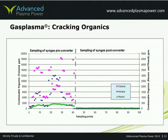This slide really just very neatly summarizes the effect of the plasma. On the left of the slide are the tarry organic constituents in a gas being produced by a gasifier. This is our gasifier here in Swindon. And you see relatively elevated levels of particular species such as toluene, hexane and phenol, which if that gas were fed directly into a gas engine or gas turbine would foul the power island relatively quickly. On the right hand side are the same species being sampled, but after being fed through the plasma converter, and you can see they're at barely detectable levels, and that gas, from a tar point of view, is now capable of being fed directly into a power island.